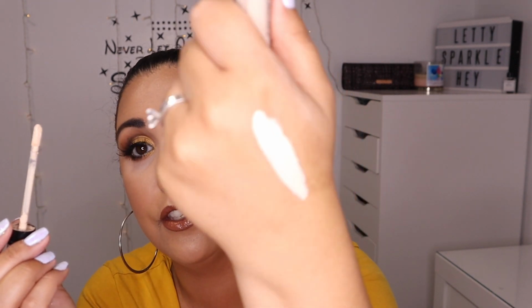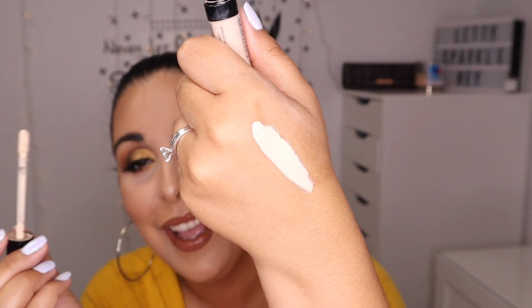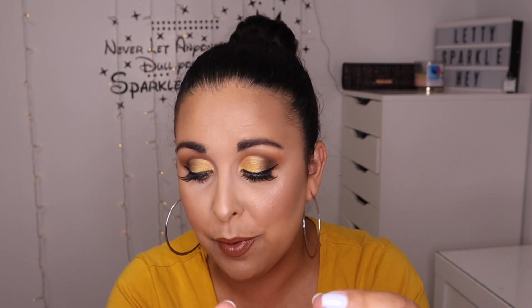Next is the Catrice Liquid Camouflage Full High Coverage Concealer. This concealer is really nice, very, very nice actually. Again, it's very affordable. I got the complete wrong shade for myself. This is so, so white compared to what I would normally wear. Ordering online sometimes is probably the worst pick of concealer and foundation I've ever made by buying that.